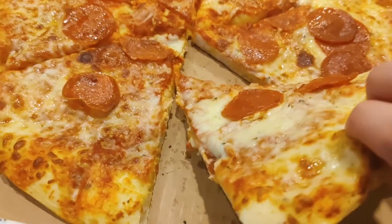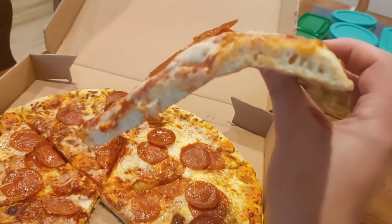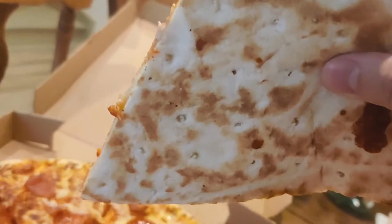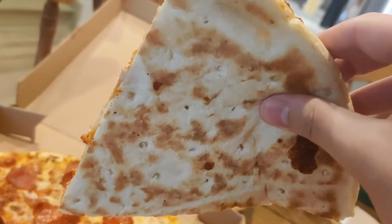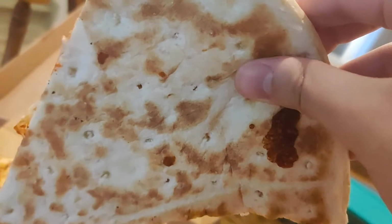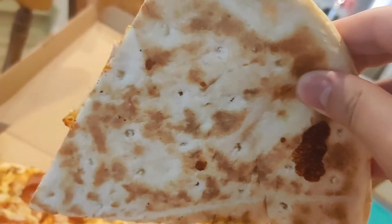See how floppy it is? I think it's going to be very floppy. Oh yeah, there you go. See how the bottom looks? It looks like a frozen pizza crust, almost like a pita bread. It's definitely undercooked. I can feel just by here. My thumb's already making an imprint right there, so it's definitely undercooked dough.